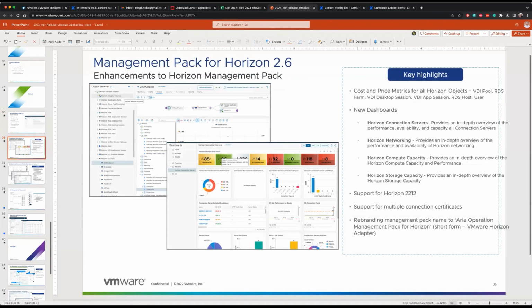So in Horizon Management Pack, we've made a few changes. First of all, we have launched support for Horizon 2212, which is, okay, I'll share my screen.